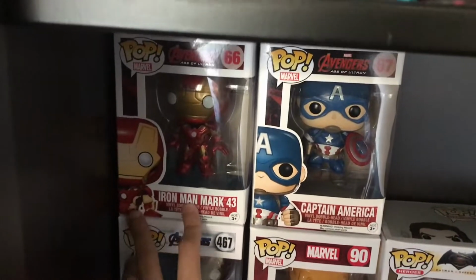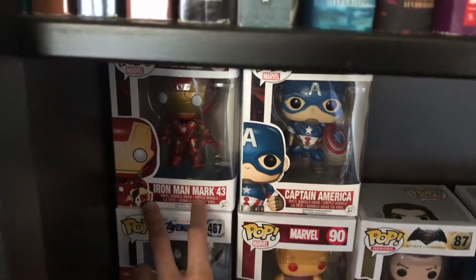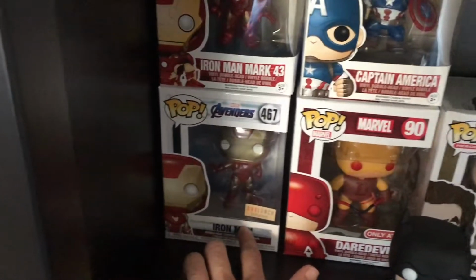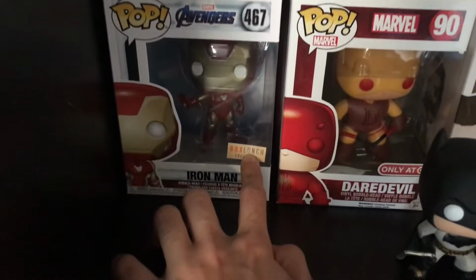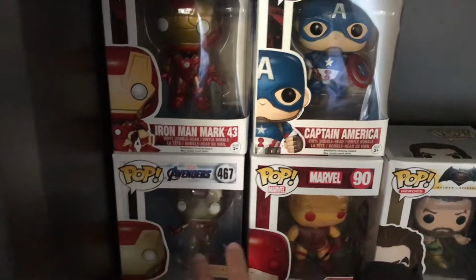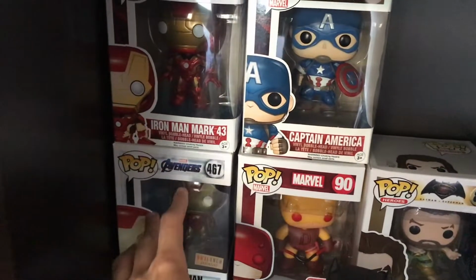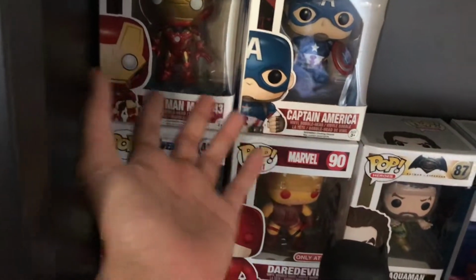So starting from the left, we have my Iron Man Funko. The first one up here is the Mark 43 from Age of Ultron, which is one of my favorite suits, not my top favorite, which actually goes to this one down here, the Iron Man Mark 85 from Avengers Endgame, which is also a Box Lunch exclusive, and I have an unboxing video of that if you want to check it out. Really cool Funko, and a really amazing suit in the movie. So two of my favorite ones in the MCU. There are a lot of favorites that I have for the Iron Man armors. This one is definitely my top, but this one is also in my top 5, I would say.